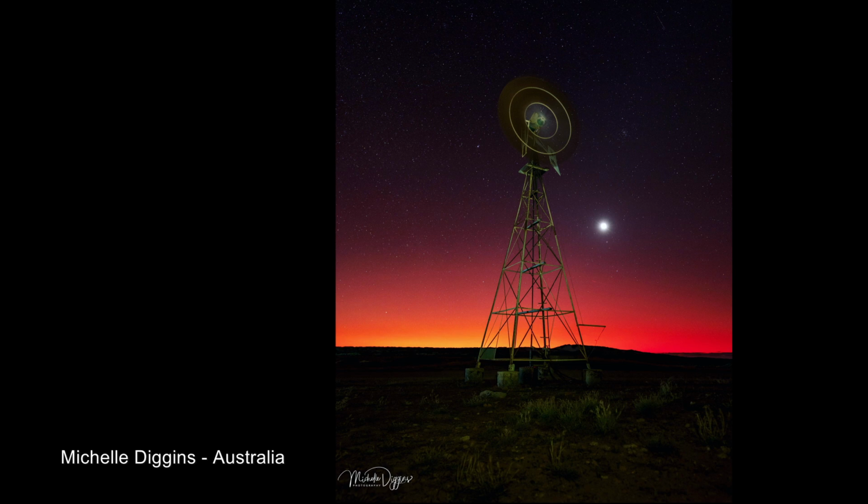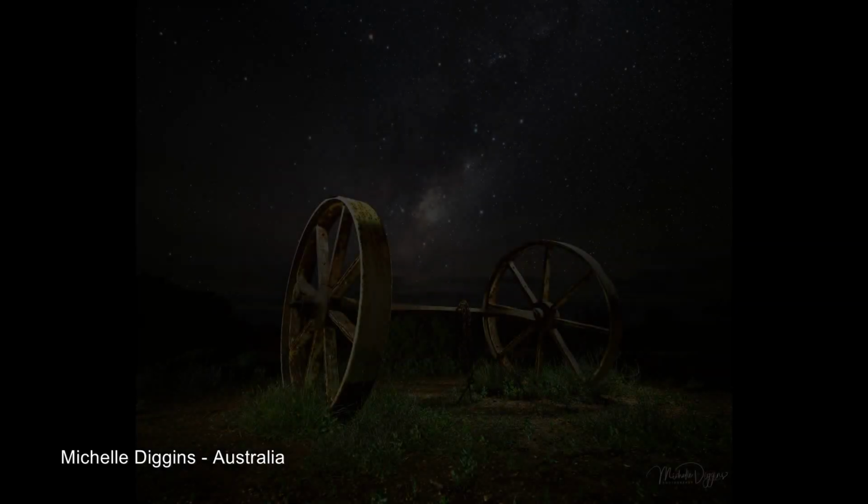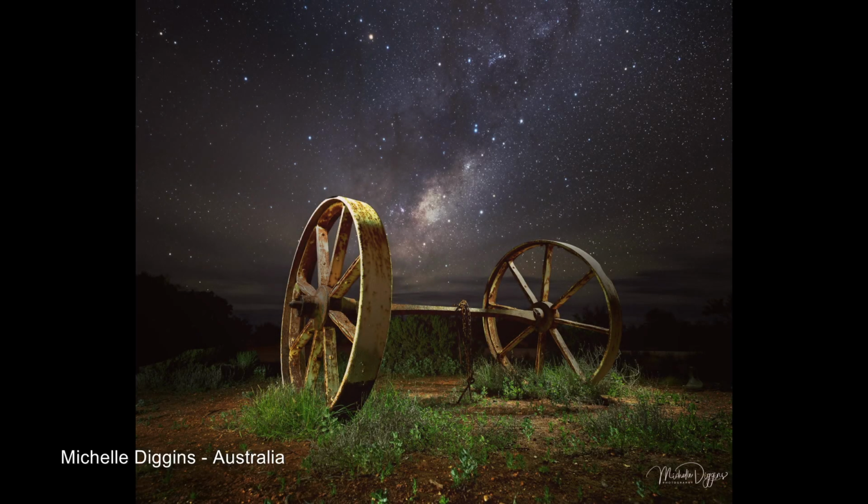Have a look at that. I could stare at that all day. I love a spinning windmill. Oh, and here's a light painted, I don't know, wheels, some old relic from somewhere, but the way that Michelle light paints is beautiful. And she's got a number of images on her Facebook page, which are absolutely delightful. And there's that Milky Way in the background again. So I'd say she's done the light painting method here.